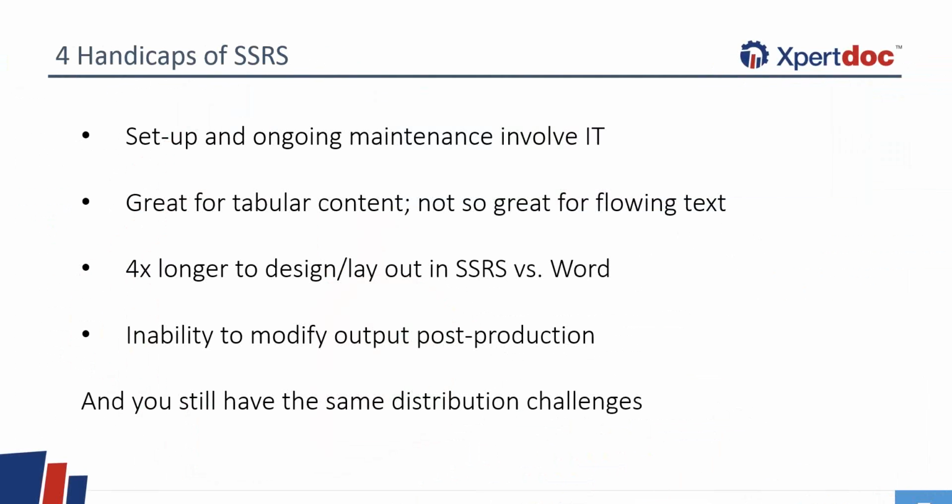The reports need to be set up and maintained by IT using Visual Studio. So you need to have a fully configured development environment with the Microsoft Visual Studio developer tool in order to develop and maintain SSRS reports. SSRS is great for tabular content, so aligning rows and columns. The typical use of an SSRS report is to produce a sales report, showing my sales by clients, by region, for the last quarter, last year, etc. And so it's great technology. It was meant for these types of scenarios, and it works great for that.